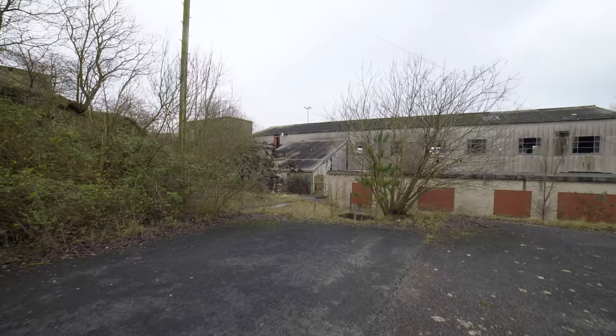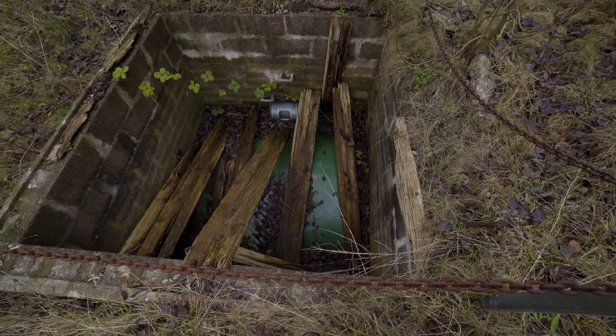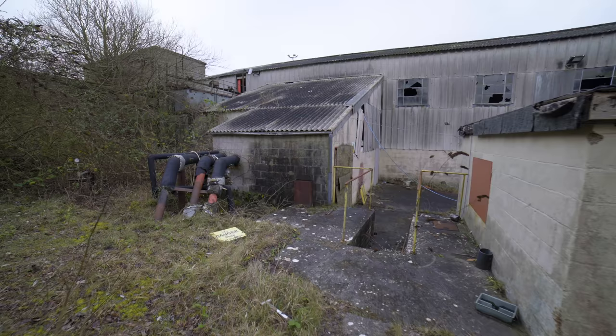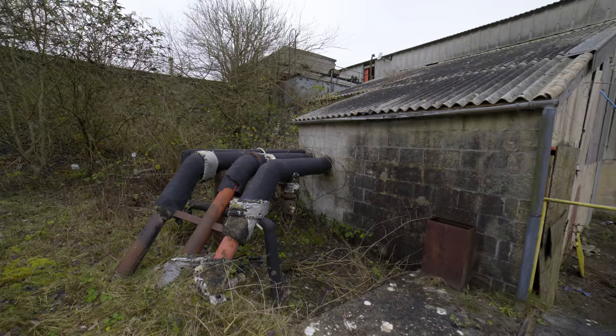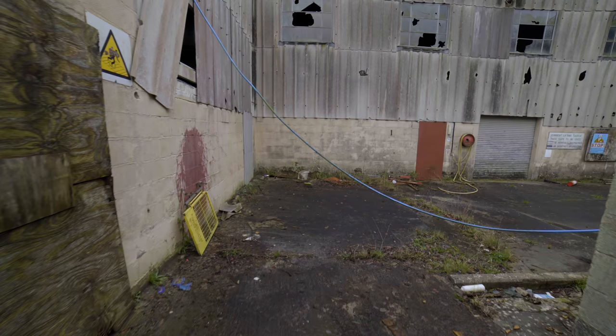Why did I miss that then? Maybe you can't get over to it. Maybe there's no walkway from there to there. Oh, and there's this in the hole in the ground. Some sort of sump. Right. Pipes going into the building. Right, let's go have a little look then. Will it give up its secrets easily?